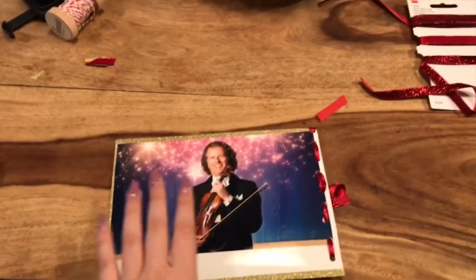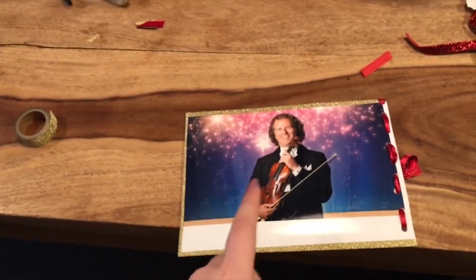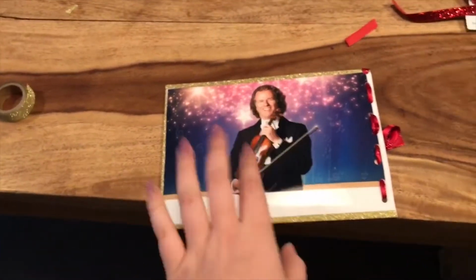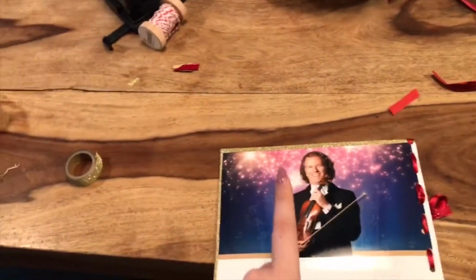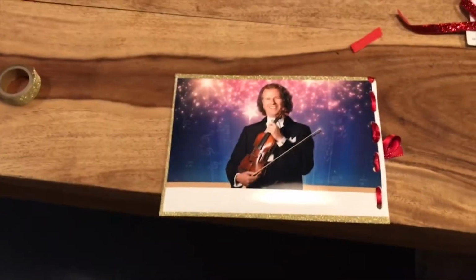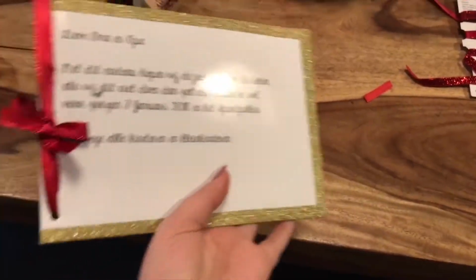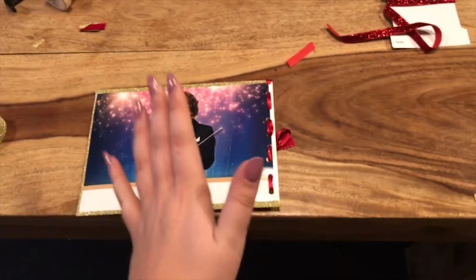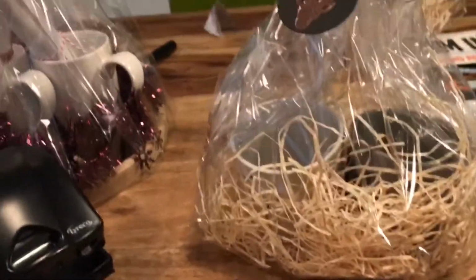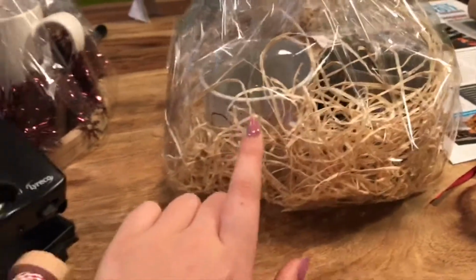Okay, so I made this envelope kind of thing for my grandparents because with all the children and grandchildren, we got them tickets to see this man. If you don't know him, he is André Rieu and he plays violin and he has an entire orchestra and it's really nice and they're a big fan. So I wrote the text on the back and then inside are the 2 tickets. Then I have these little things with the straw and then the 2 mugs inside.